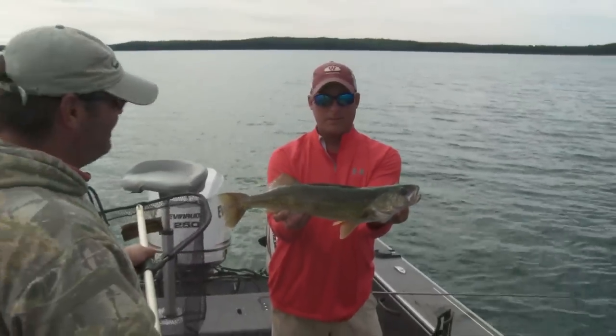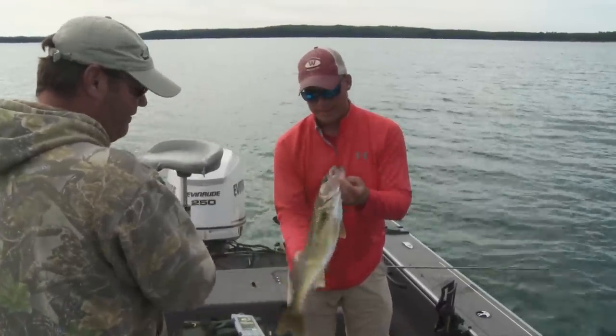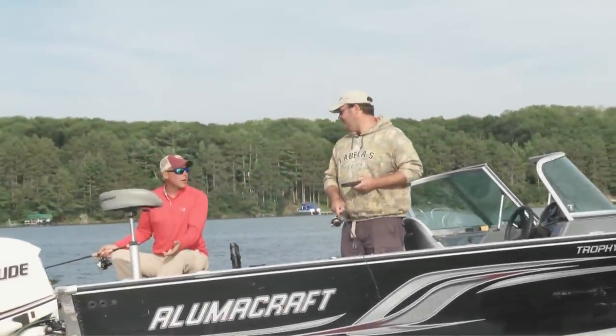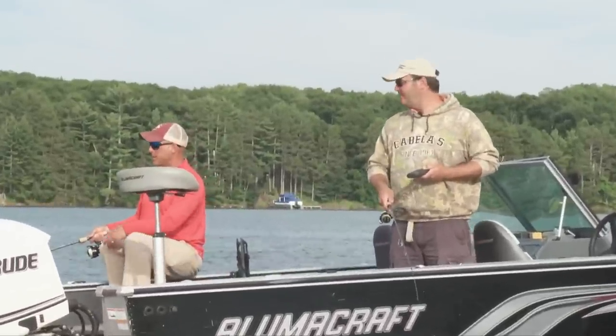I did not expect to catch one that size today. No, I did not either. I mean, we're talking some of the worst cold front conditions you can have. Yeah. And to catch one like that, should we measure him? That's the reward. Most people hang it up, walleye fishing about the end of June. Yeah. And you can catch them all summer long, but you got to learn how to do this. You absolutely have to learn how to do this.